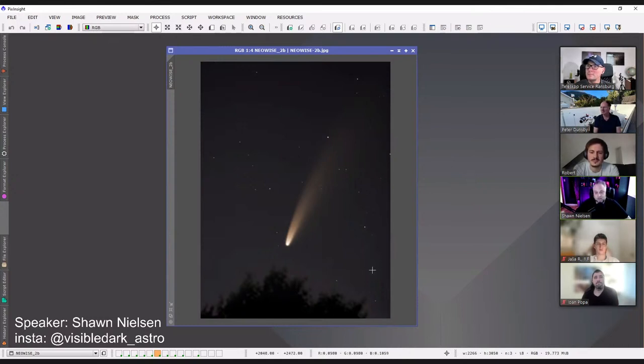So this was taken on the Star Tracker, the Skywatcher Star Adventurer. And what did I have mounted on this? It was the William Optics 71 millimeter refractor, and it was just the DSLR camera hooked onto it. I can't remember if it was the 90 or the 70 that I had on there, but one of them, and I got some good results taking images of Comet Neowise that way, and I was really happy with that.